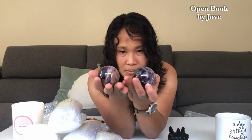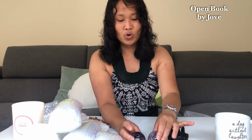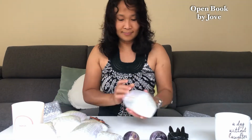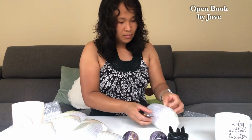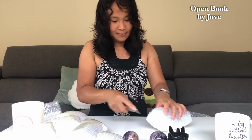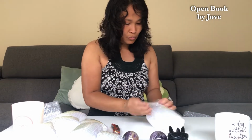They're both the same, or maybe the other one is a little bit smaller. This one is bigger. This one is a little bit smaller. Awesome. Oops. Next one. Oops. Oh my god, this is a bulky order.